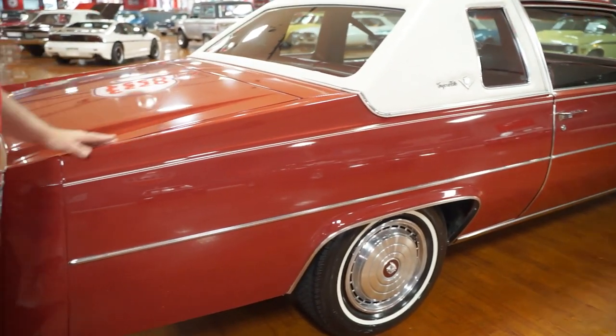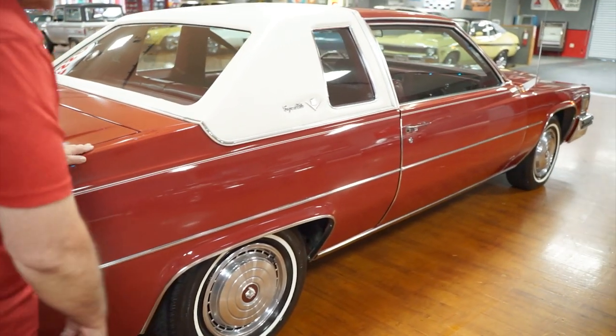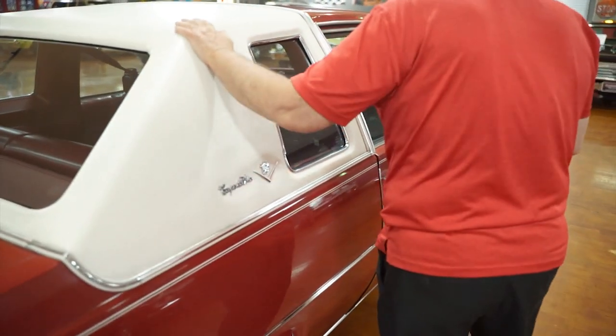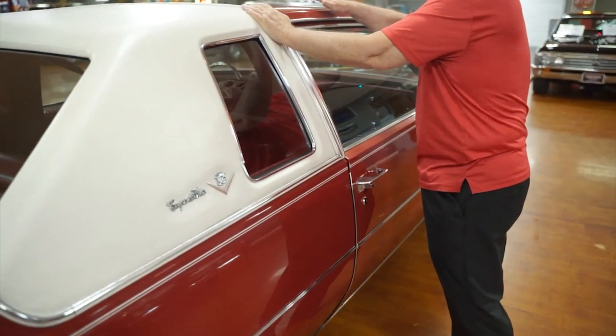Again, painted on pinstripe. Paint's very, very nice on this car, too. Our rub strip that goes down the side, I don't see any indentures on it. Everything looks nice and clean and fresh. Vinyl on the top, the same way as it was on the other side. This top is very nice. They didn't do anything on this one.